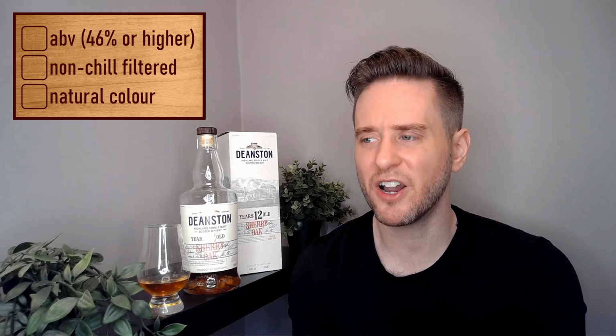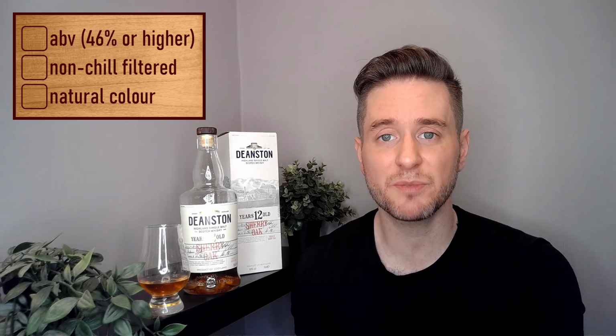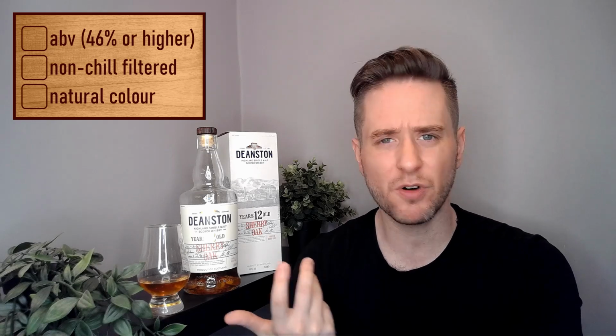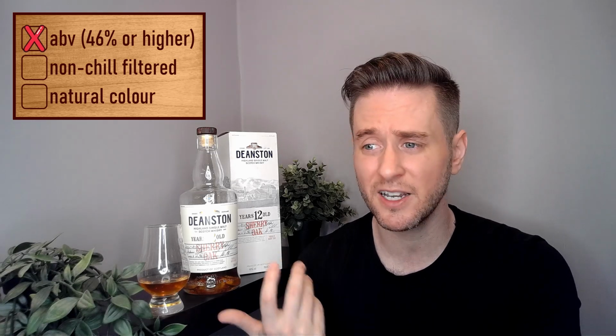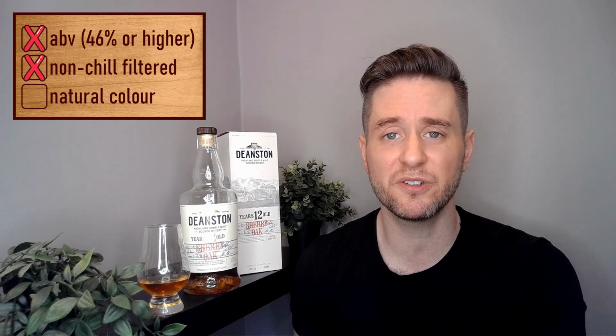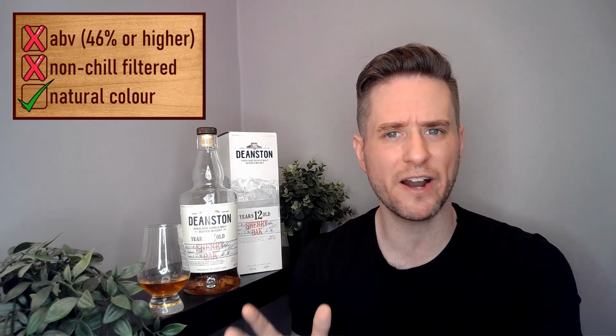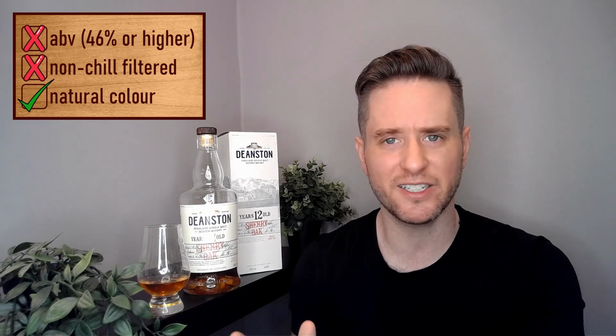So the specs on this one are kind of weird. Usually Deanstons come in at 46.3%. That's kind of like the standard ABV for them. This one unfortunately comes in at a measly 40%. Beyond that, it is a chill filtered expression. Now luckily it is naturally colored, so we've got 1 out of 3 there, but admittedly not ideal.